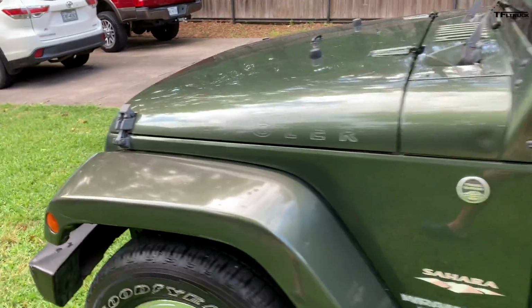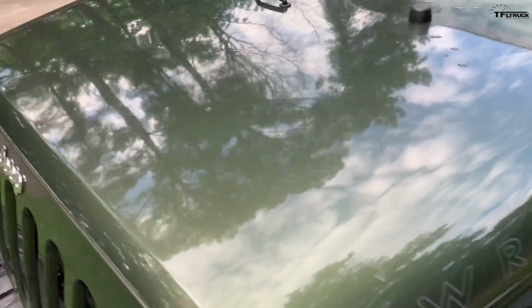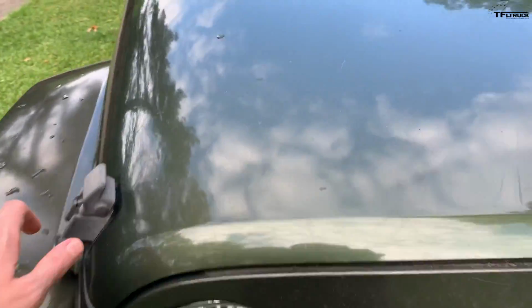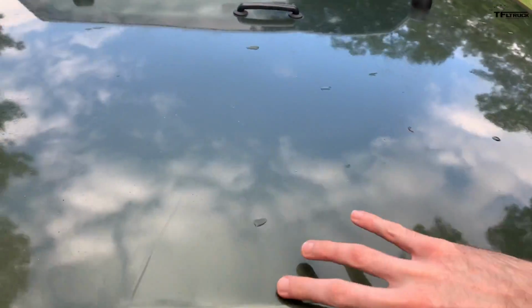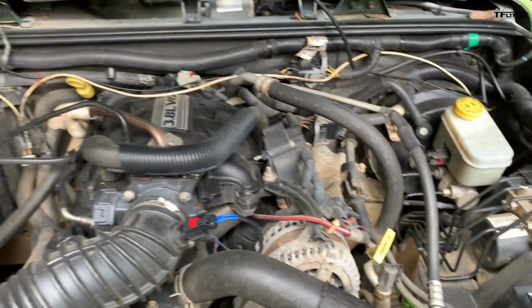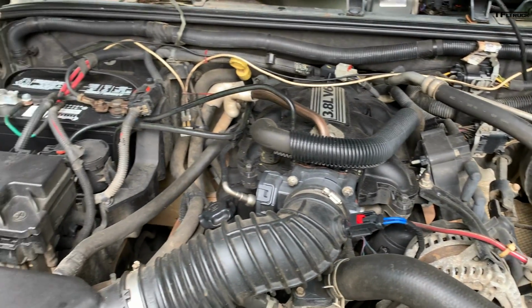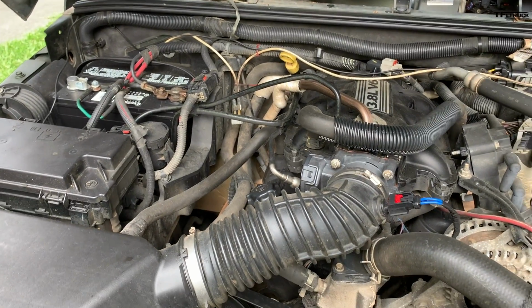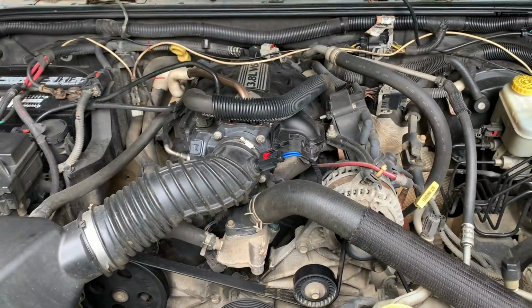Let's pop the hood here real quick. The engine was rebuilt at 304,000 miles, so just before I got it, and I've only put about 2,000 miles on it since I've had it. There we go. 3.8 liter V6, 202 horsepower when it was new. I doubt even after the rebuild that all of those are still around at this point.